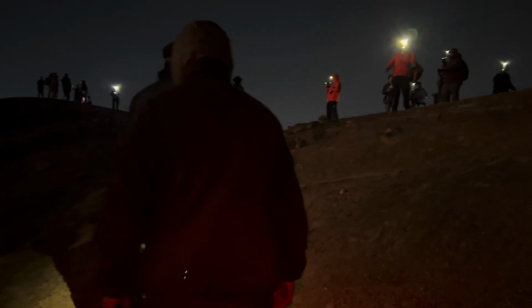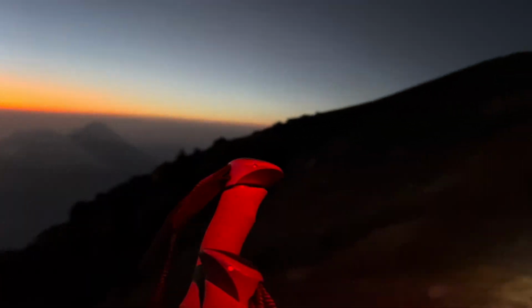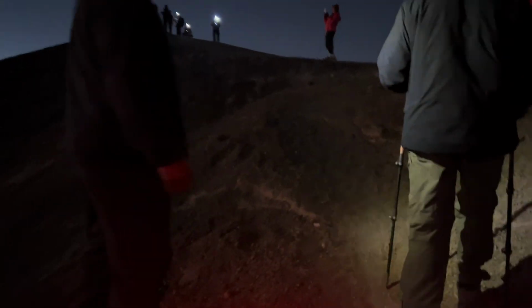All right, so the orange off in the distance there, it's Guatemala City, right there. Getting pretty close. Sun's starting to rise behind me there. Well, not quite rising, but it's starting to get bright. All right, almost at the summit. Got like 15 minutes till sunrise, so perfect timing.